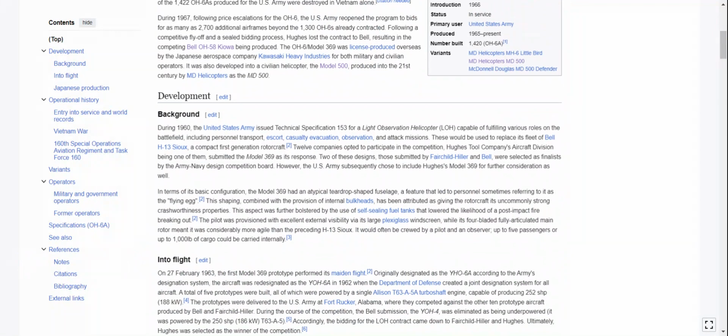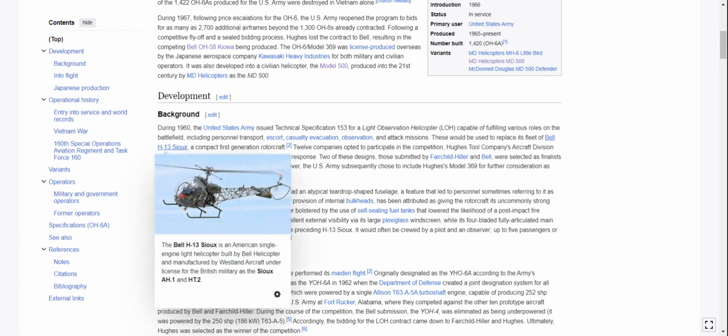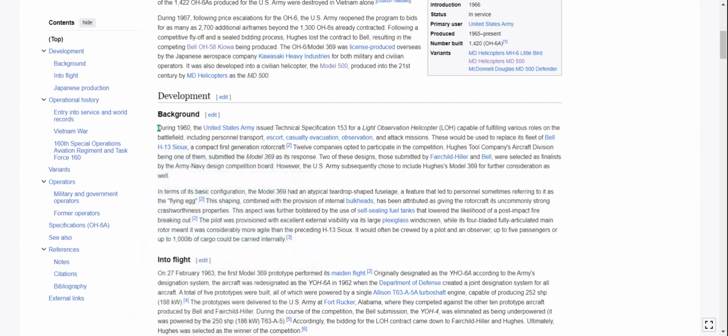Anyway, development. The background. During 1960, the United States Army issued Technical Specification 153 for a light observation helicopter, LOH, capable of fulfilling various roles on the battlefield, including personnel transport, escort, casualty evacuation, observation, and attack missions. These would be used to replace its fleet of Bell H-13CO, as we already read, a compact first-generation rotorcraft. 12 companies opted to participate in the competition, Hughes Tool Company's aircraft division being one of them, which submitted the Model 369 as its response. Two of these designs, those submitted by Fairchild Hiller and Bell, were selected as finalists. Okay, we basically already read this.